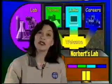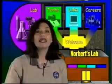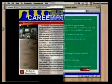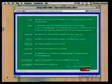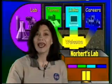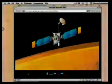His lab is your interactive link to activities and resources on the web, so you'll get the most out of NASA Connect. Just click on the rooms to enter areas like Career Corner, where you'll meet some of our guests and members of our television team. There's a study room with terms and definitions related to the show, and a page with links to other cool sites. And this is where you'll get to the online activity, especially created in partnership with NASA's Learning Technologies team.